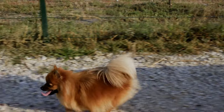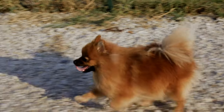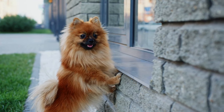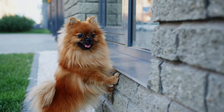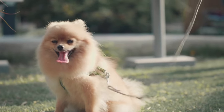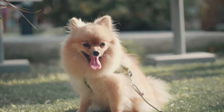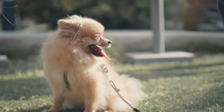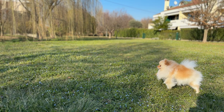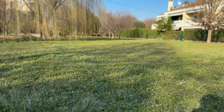Proper nutrition. Ensure your Pomeranian is on a balanced and high-quality diet. Nutrition plays a crucial role in the health of the coat. Consult with your veterinarian to choose a diet that supports coat health and includes essential nutrients like omega-3 fatty acids. Supplements. Consider adding supplements to your Pomeranian's diet, such as fish oil or omega-3 fatty acid supplements. These can promote coat health.